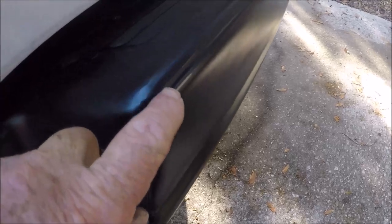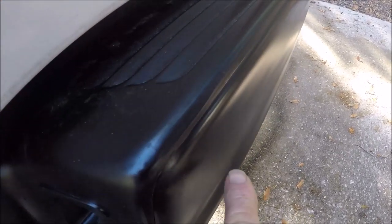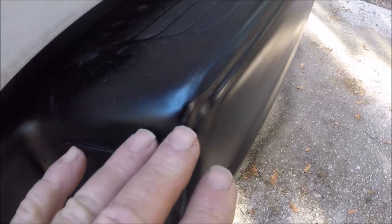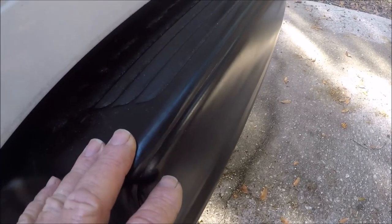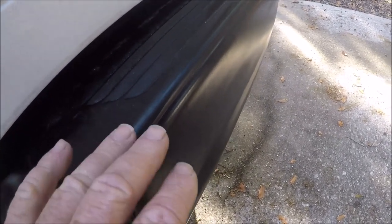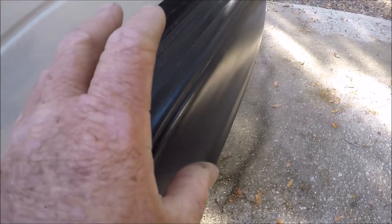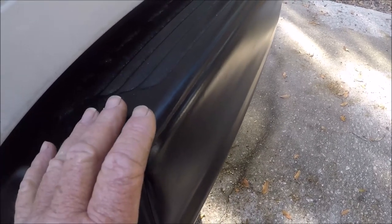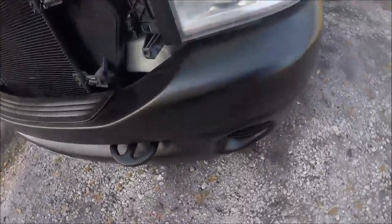This is plastic right here. That's plastic. And this down here is metal. So I taped it all off, I cleaned it with acetone, and then I shot some self-etching primer on the entire thing. And then after all that was dry, I put on the Rust-Oleum trim and bumper paint. Here's the front. I did the front too.